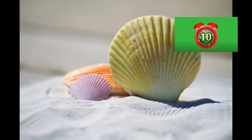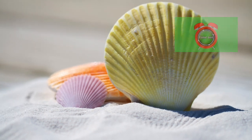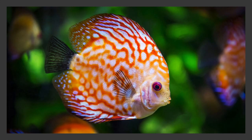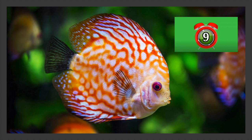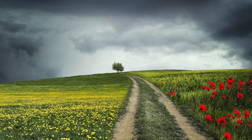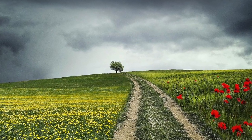Next word is shell. There you go. That's how you spell the word shell. Another word is fish. Next one is path.